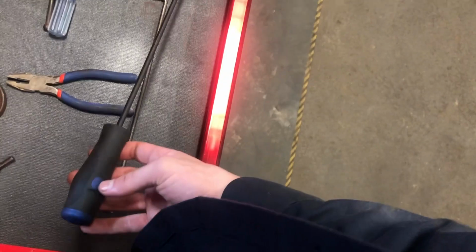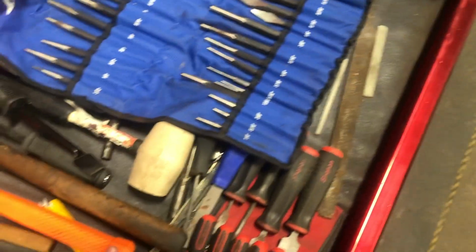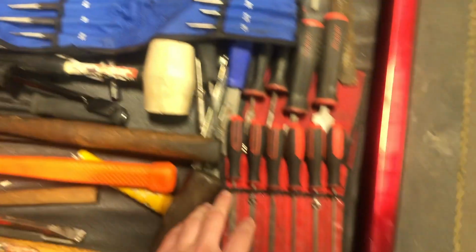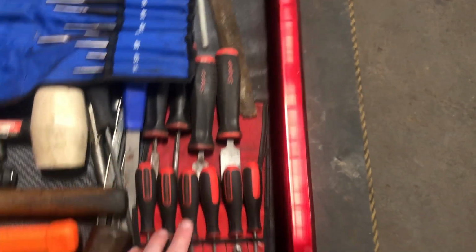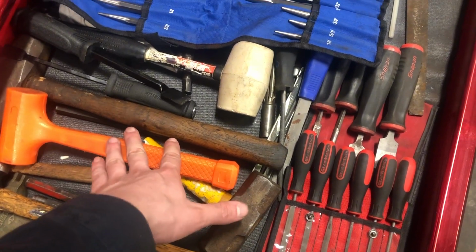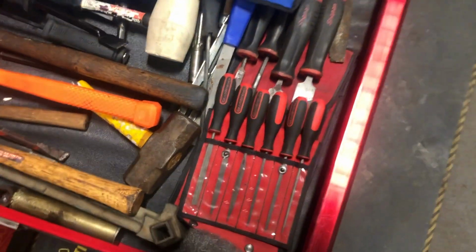This is kind of my junk drawer. This is a belt lineup tool. Got some ATD chisels and punch set. Definitely comes in handy often. Some older lady slippers, file set, little file set, some miscellaneous hammers, some nice scrapers from Harbor Freight, those work fine.